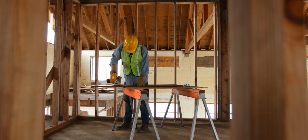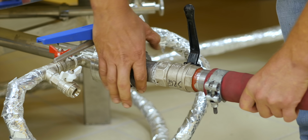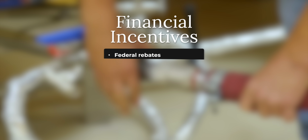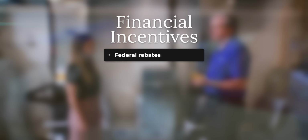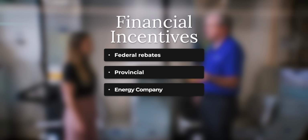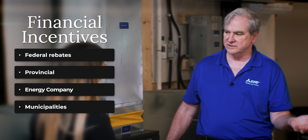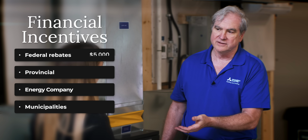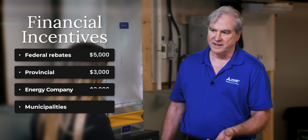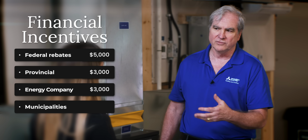Because of these ambitious targets, surely the home builders and renovators should have a healthy incentive to make it possible. We have federal rebates, which are from the federal government. We have a provincial incentive. We have an incentive from our hydro company, BC Hydro, and we also have rebates from each different municipality. There's a variety of incentives. The maximum for federally is $5,000, provincially is $3,000, BC Hydro is $3,000, and municipality, it's usually $1,000 or $2,000 now.